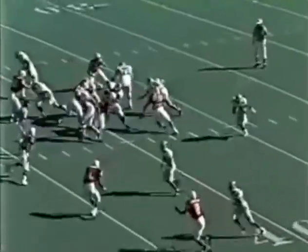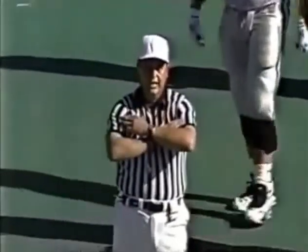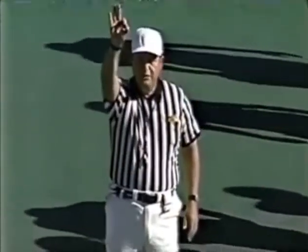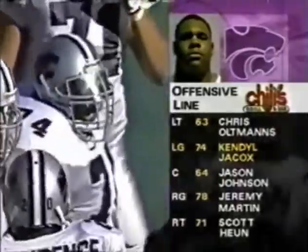Single back set. Quarterback draw. It's a play they like to use, but this time it doesn't work. There's a flag down, though, at the 40-yard line. Dead ball. Delay of game on the offense. 5 yards. Repeat 3rd down. Going to be under heavy pressure from that black shirt defensive front today.